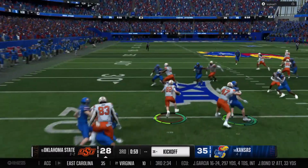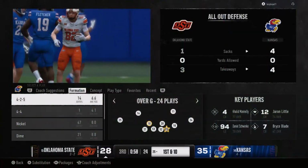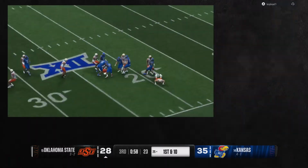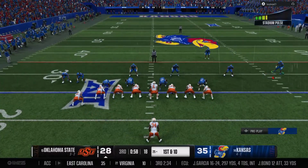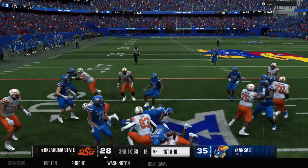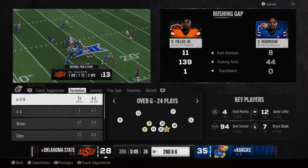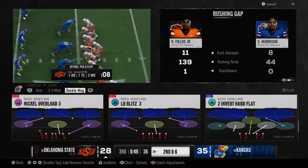Here's the return from inside his 10. Couldn't find a way to create that broken field as he stopped at the 25. Oklahoma State has it back, and the offense is on the field. Jesse looking to take it down the field for back-to-back touchdowns. I think it's really important for them moving forward, too, to have a lot of balance, right? You want to be able to keep this defense guessing. Yeah, and you got me searching for answers after that last drive. You stack another drive on top of this, their defense's heads are going to be spinning all over the place.